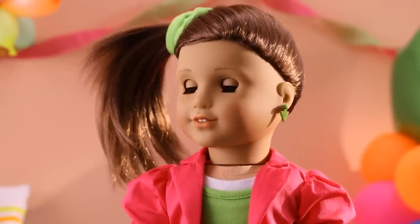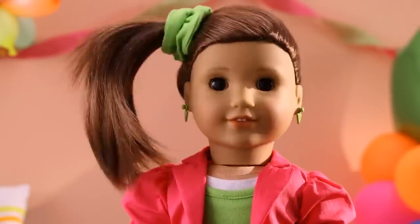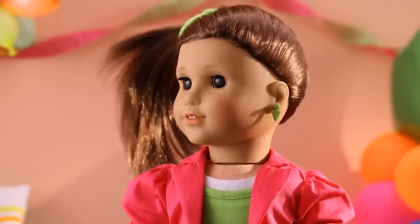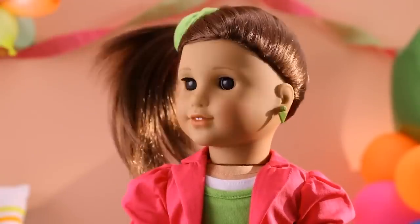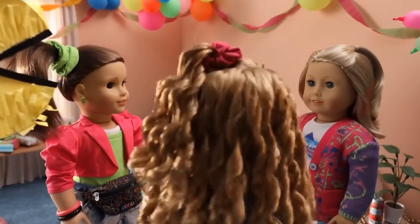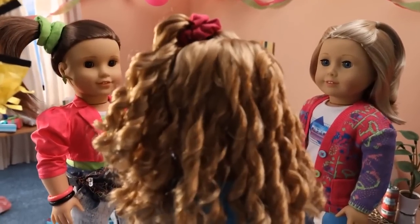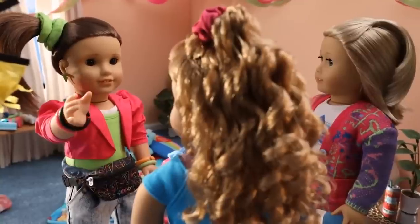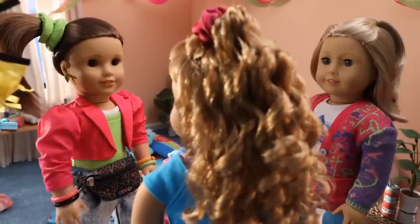I was skeptical that you'd be able to pull off a party that wasn't totally lame. But I gotta hand it to ya. This is pretty rad. The Pac-Man pinata is an interesting choice, though. I told you! Too nerdy! No way! I thought it complimented the color scheme. You're not wrong. You totally have an eye for style. Now, we've got to get our looks party perfect.